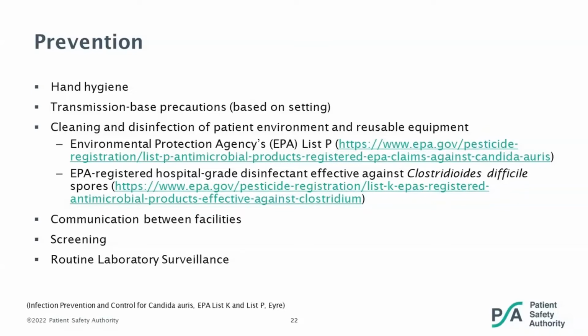First, we have the Environmental Protection Agency's List P, which is a list of products specifically that have a kill claim against Candida auris. And if those products aren't accessible or otherwise suitable, there is interim guidance that's still in place that would permit the use of an EPA-registered disinfectant, which is effective against C. difficile spores. An important part of source control is communicating between facilities for any known patient or resident with an infection or colonization if they're being transferred.